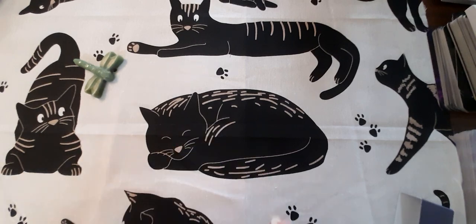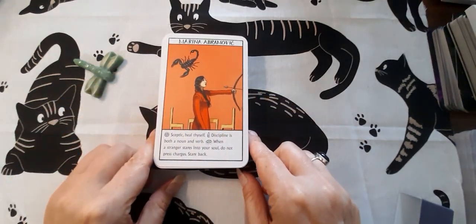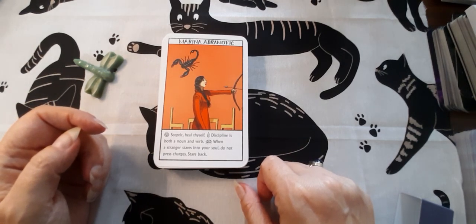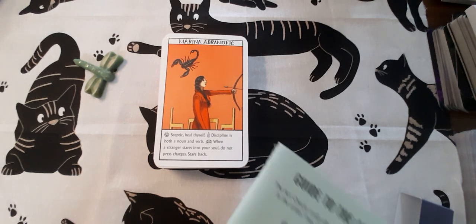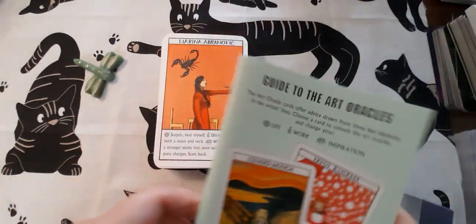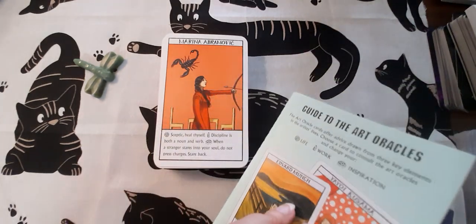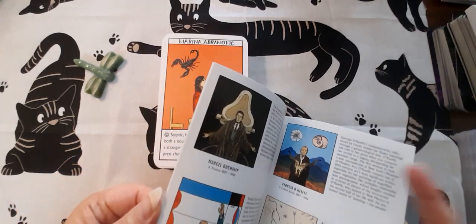This deck is called the Art Oracles deck, and I do have the box for this, but it's in a box in the cupboard, and I'm afraid I just can't be bothered to climb up and get it. So this was bought as a gift for me, maybe like a year ago. It comes with this little sort of pamphlet type thing. But to be honest, there's enough information here about each card.